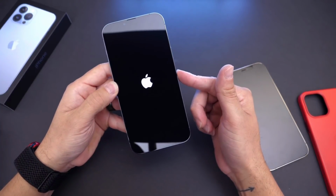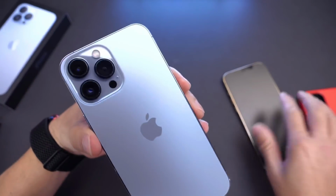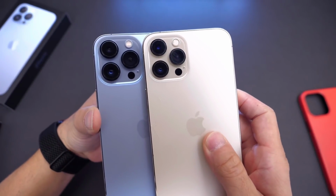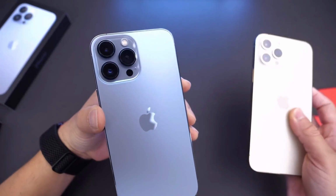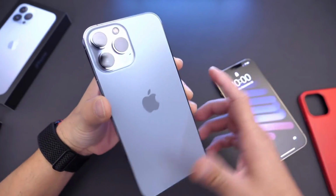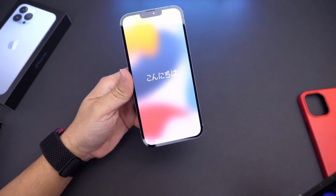So I'm going to go ahead and set it up and show you the wallpapers and a quick first look and walkthrough. Look at that camera module in comparison to last year. There it is. So on the Pro Max model, it isn't that noticeable. It will be more noticeable on iPhone 13 and 13 mini and 13 Pro, which of course I'll be unboxing, so make sure to stay tuned here to the channel for those videos. Let's go ahead and set up the brand new iPhone 13 Pro Max, and I'll be right back.